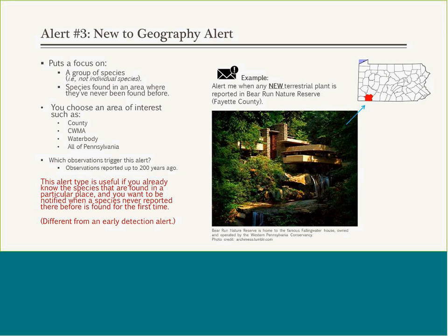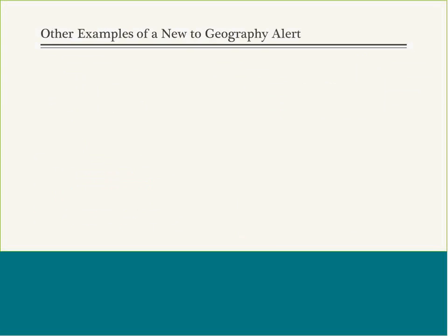A new to geography alert could be something like this. You could say, alert me when any new terrestrial plants, or that grouping of species, is reported in Bear Run Nature Reserve. And for those of you who may or may not know, Bear Run Nature Reserve is home to the Fallingwater House, which is a landmark that is owned and operated by the Western Pennsylvania Conservancy. That's located in that county.